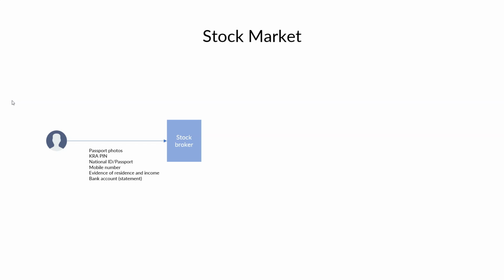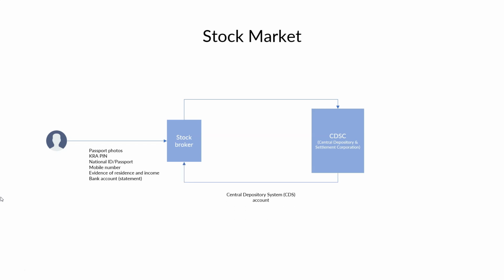Once this information is shared, they then pass this information to CDSC, which is Central Depository and Settlement Corporation. CDSC is a limited liability company approved by Capital Market Authority to provide automated clearing, delivery and settlement facilities in respect of transactions carried out at Nairobi Securities Exchange. So what they will do here is they will come back to your stockbroker with a central depository system account. This is the account that now will be linked by your broker to facilitate the trading at Nairobi Securities Exchange.